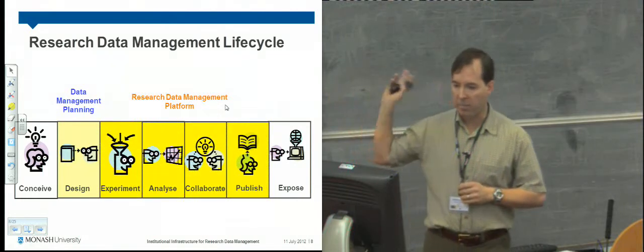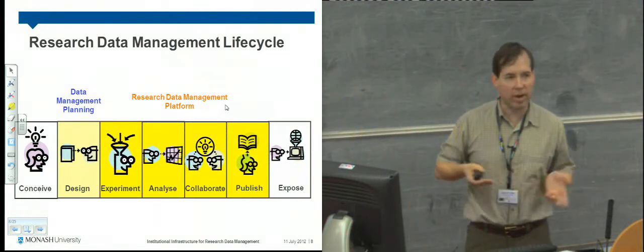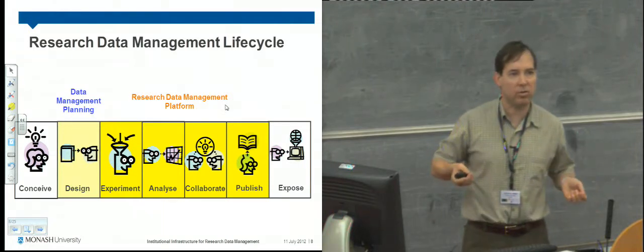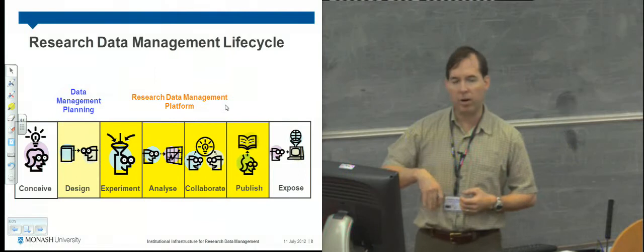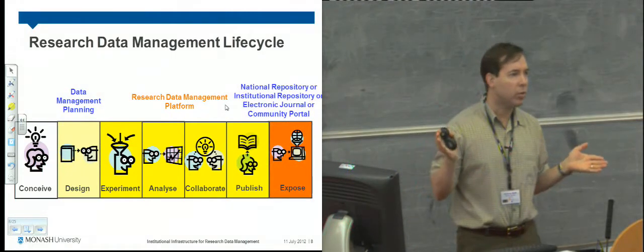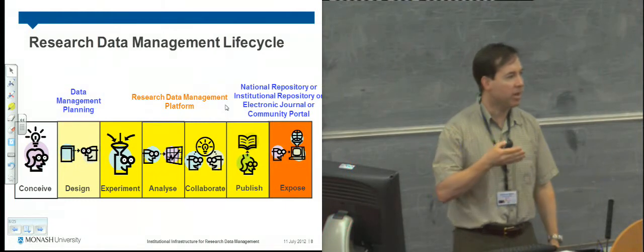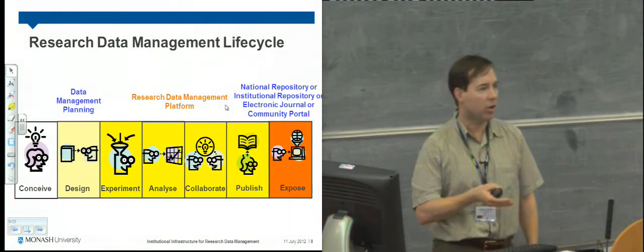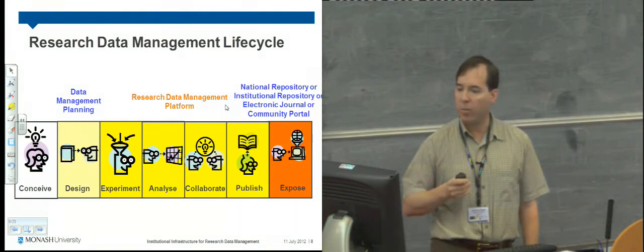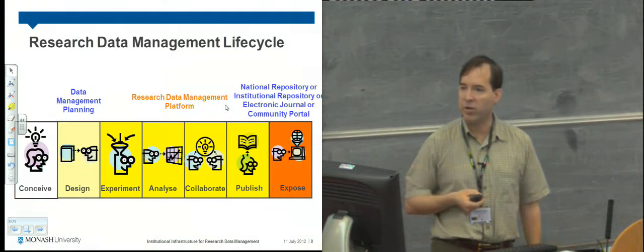Also, that middle stage, it's more about having some sort of a platform for researchers to do these things, to facilitate that sharing, et cetera, that access to their data and making it available to a publication. And finally, the exposure. Where do you pass it out to? It could be an institutional repository. It could be a national repository. It could be an electronic journal somewhere. Or it could be some particular community portal that particular research community has started up.